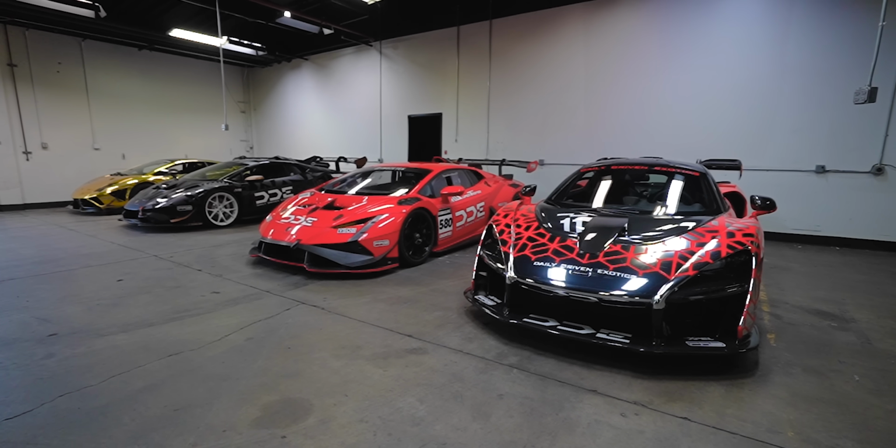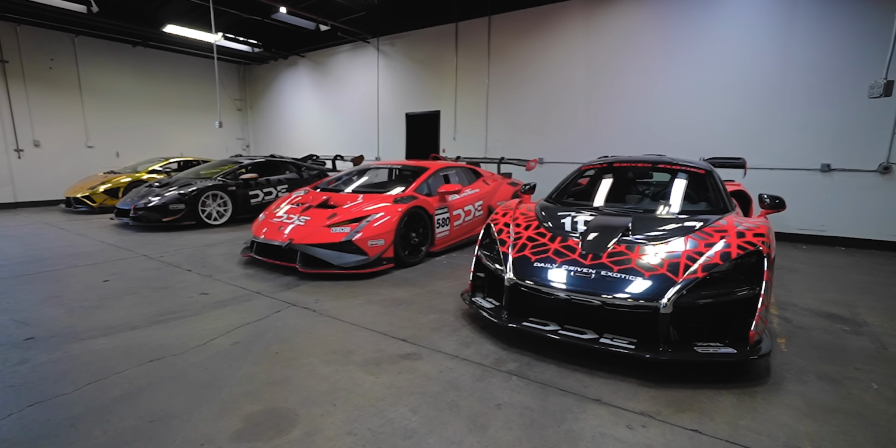closed off for obviously fabrication and all the safety reasons for liability. But yeah, you'll be able to come in here and look at the Senna, check it out, look in the windows, check out the race car, all that cool stuff. The cars will be in here publicly accessible. So these three front rooms is what we're gonna build that out for.